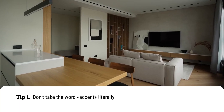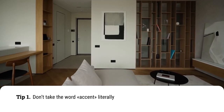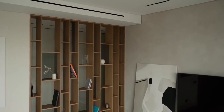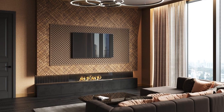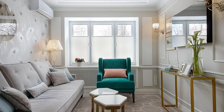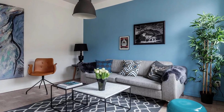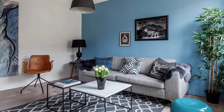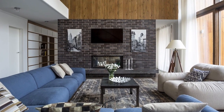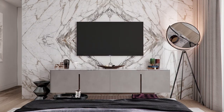Tip 1. Don't take the word accent literally. The goal of an accent wall is to improve the general perception of your interior or probably to correct shortcomings of the layout. To unite the decoration, furniture, and accessories into a single whole, without becoming a separate design object that attracts all the attention. Thus, don't try to simply paint one of the walls a contrasting color. All you'll get is a strange eye-catching spot, which will finally become irritating.